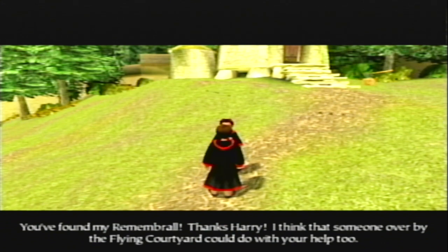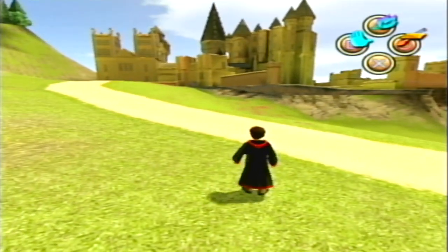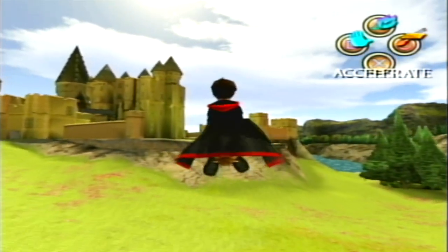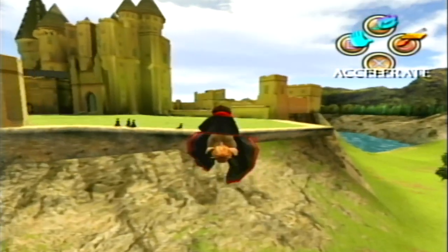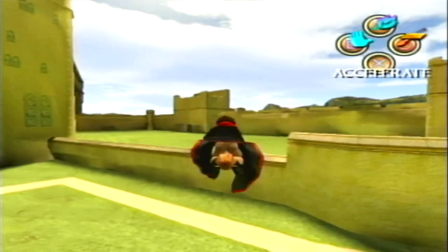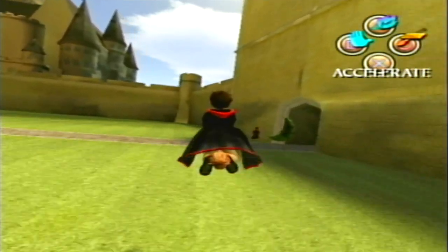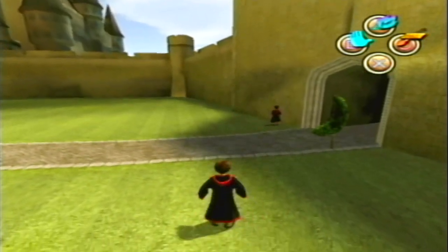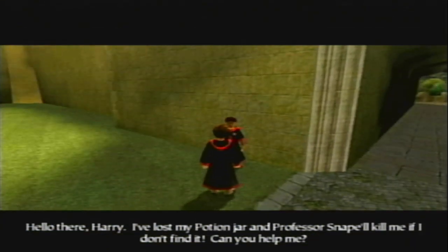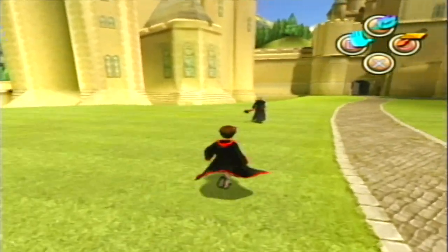Someone over by the flying courtyard could do with your help too. Okay, so the flying courtyard. We'll go see what that's about. Okay, so here's the next person. Hello there, Harry. I've lost my potion jar and Professor Snape will kill me if I don't find it. Can you help me? Okay, well, I don't know where that would be.